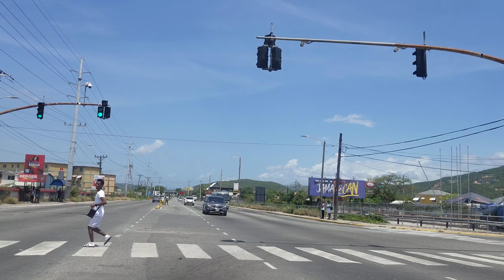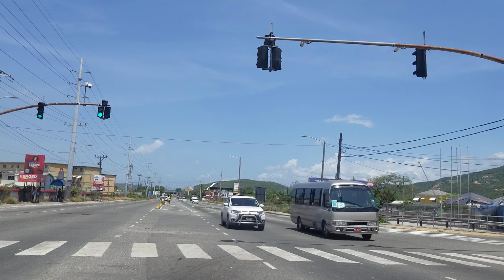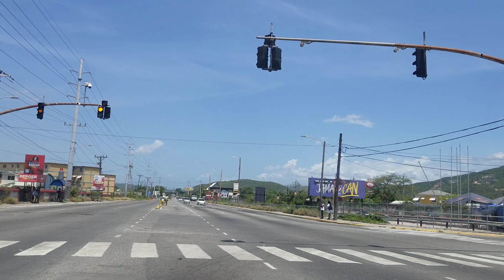Alright, so we turn left here, we go into the Corville Gardens area, turn right, and we go into the Dehaney Park area.